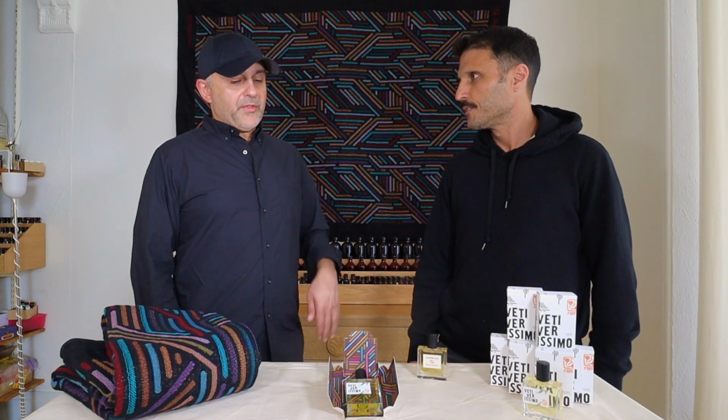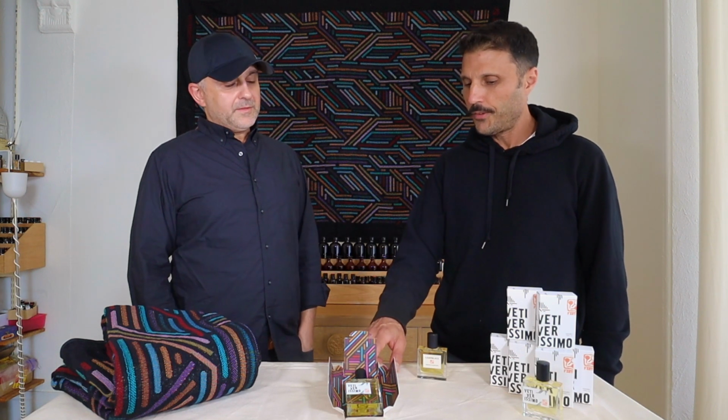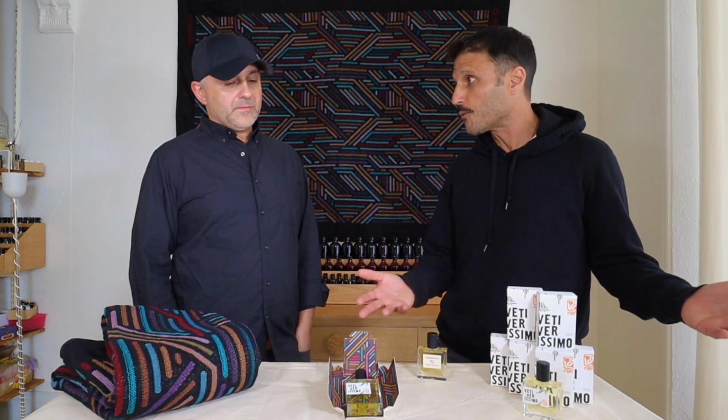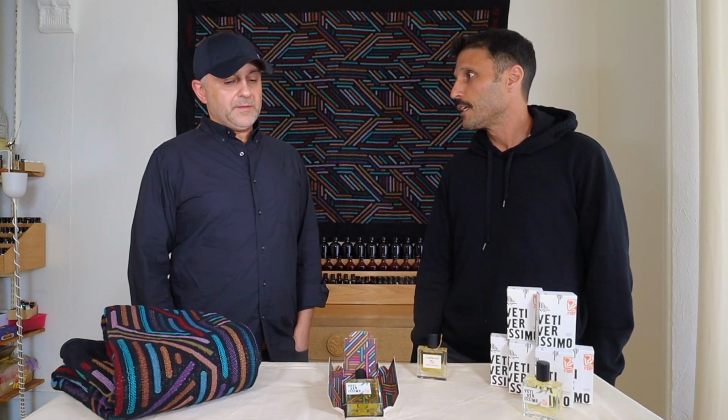So what other notes do we have in Vetiverissimo? Cedar. Spice. And that's kind of it. There's a little bit of floralcy, but it's not a particular floral note, just something to give a little bit of freshness and openness. I thought you mentioned there was also musk, like white musk? I use white musks in both of these. The ones in Vetiverissimo are particularly fresh and fairly clean, and that's part of what gives it that radiance.